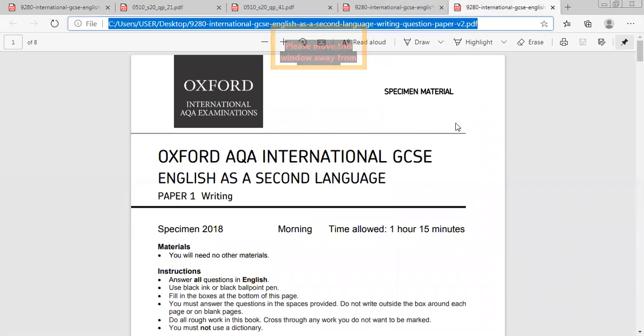Okay. In Oxford, it's a little bit thematic. What do I mean by thematic? Oxford has 4 papers. Paper 1 concerned with the writing, paper 2 with the reading, paper 3 with the listening, paper 4 with the speaking. They are dealing with all the skills of the language. Actually, all the papers, all the topics that you're going to deal with, are based on 3 themes.